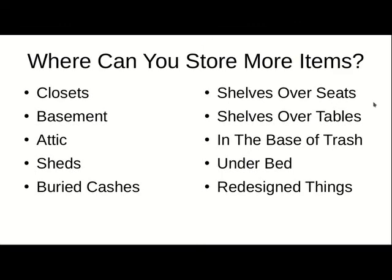How about shelves over seats or shelves over tables? You don't really use all that space right up above your seat. You sit down in it. So if you built a shelf right up and over that, that'd be more room to store stuff.